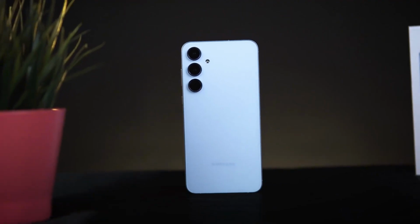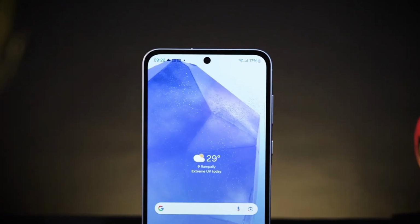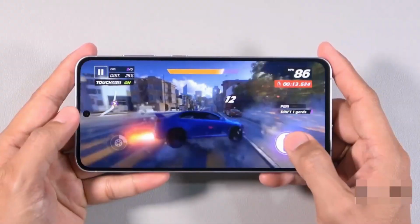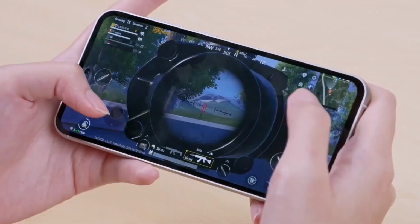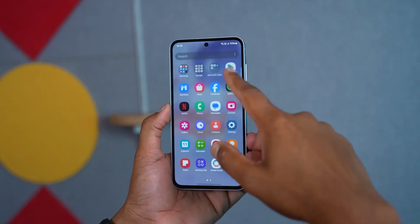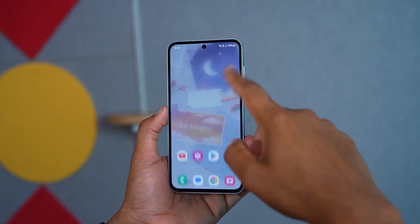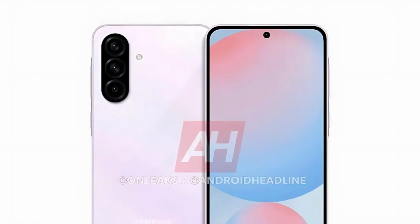The Galaxy A55 marked a significant improvement for Samsung's premium mid-range A series, delivering better performance thanks to mid-range Exynos chips. It served as the true successor to the Galaxy A52s, which was previously considered the fastest and smoothest A-series phone. Sources at Galaxy Club have shared the rumored camera specifications for the Galaxy A56.